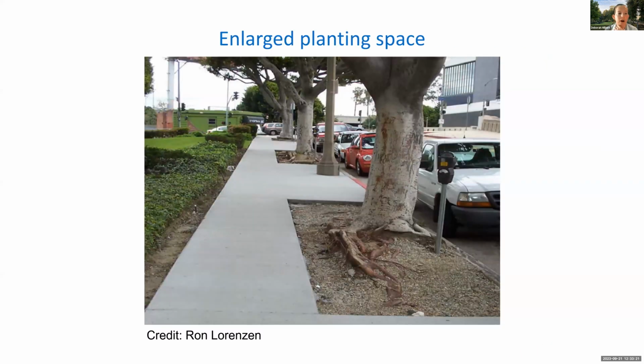So here's an example of an enlarged planting space. So it used to be right here. You can kind of see this large structural root right here, and then another couple feet were given to these trees.